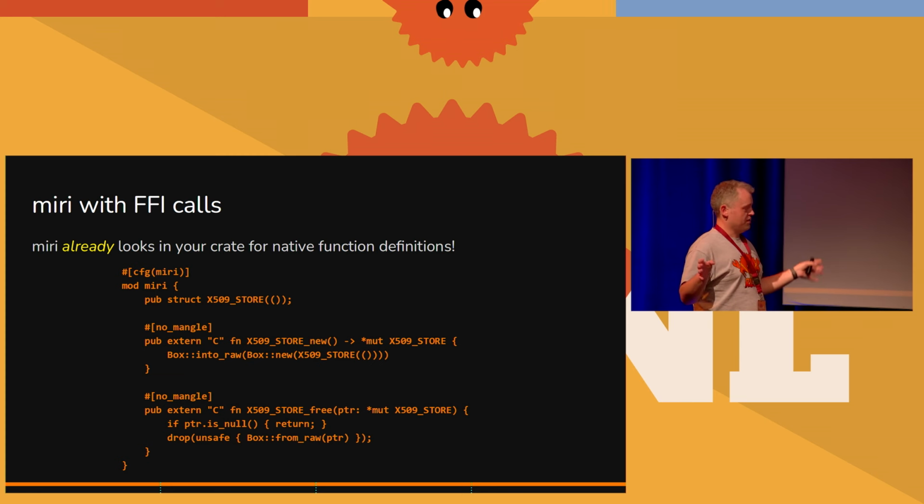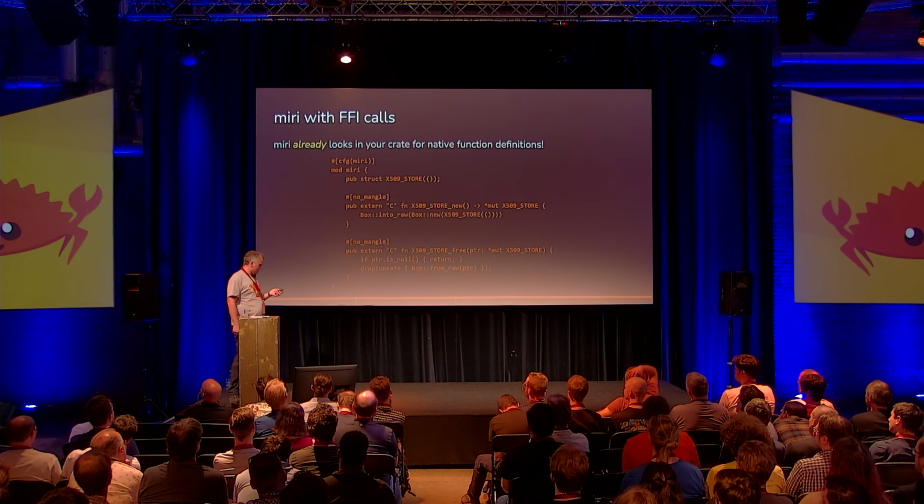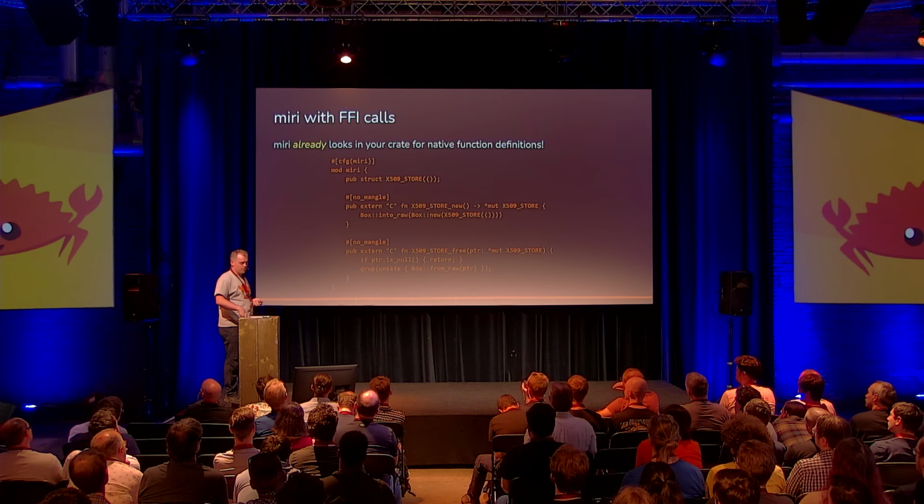And what this different test needs is to be able to get a unique non-null pointer from X509_STORE_new, and then later on pass it to free and have that work and not produce any miri warnings by itself. I just wanted to say that because I didn't find that and I had to go look in the code, but I was pleasantly surprised.